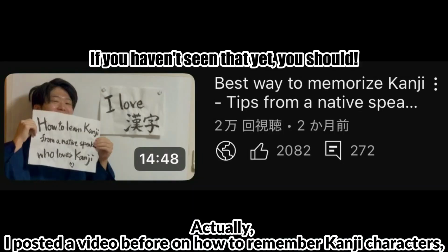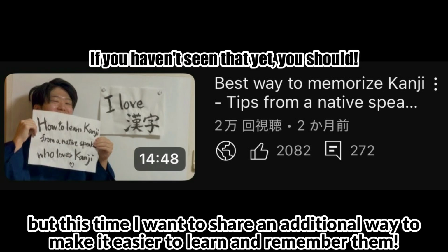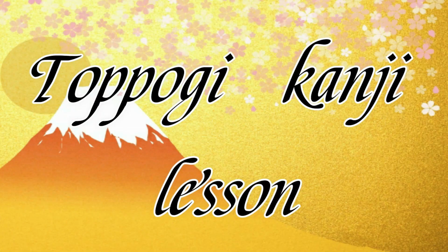Actually, I posted a video before on how to remember kanji characters, but this time I want to share an additional way to make it easier to learn and remember them. Let's go!